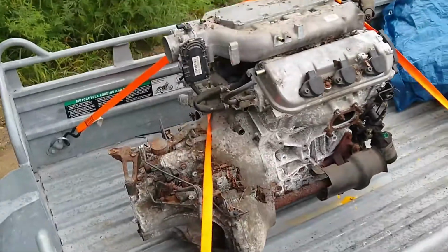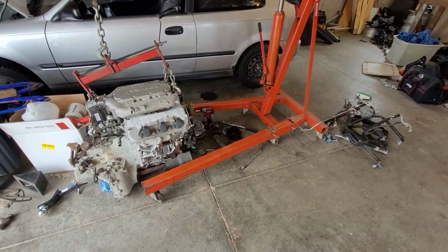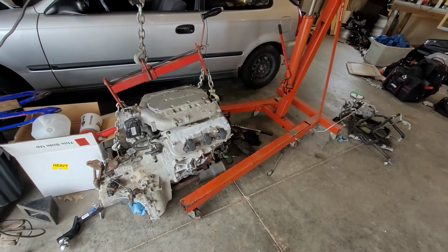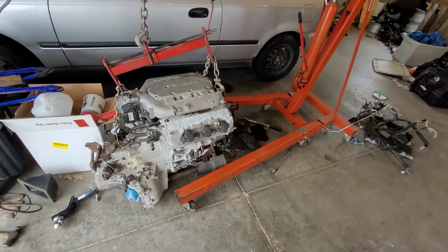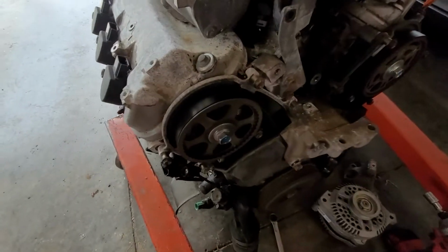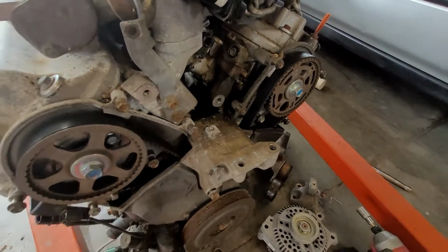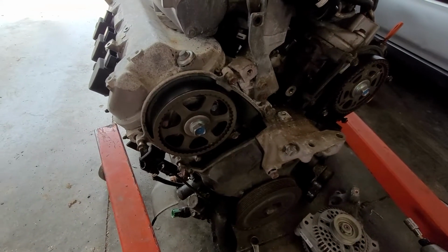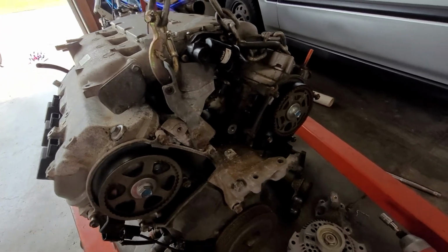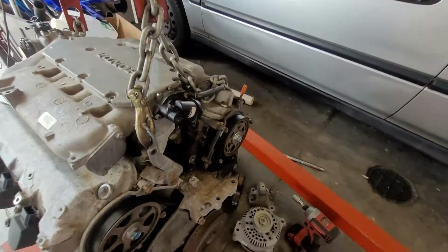There she is, all loaded up, ready to go home. Well, I made it back with the J series. So I started looking around at it a little bit. Timing belt is still intact. If you can see that, yeah, you can. Looks like it's in pretty decent shape too. The thing is just absolutely filthy, but that's kind of to be expected with motors out of the junkyard.